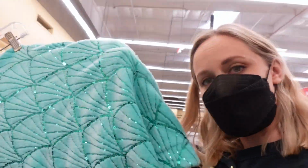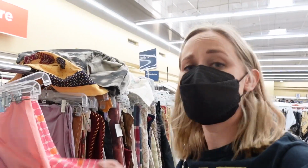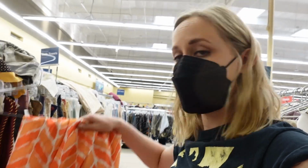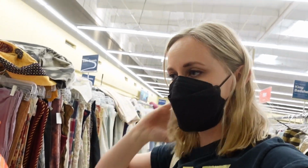Seashells in sequins on velvet. Oh, you guys, I keep passing this. I'm so obsessed with that pattern. This is what happens when you like thrifting. You come for one thing and you leave with 5 other things. I don't know, but I do know that I'm gonna put this one back because we're gonna go with this one instead. And trust me, you'll know why when the makeover comes out.